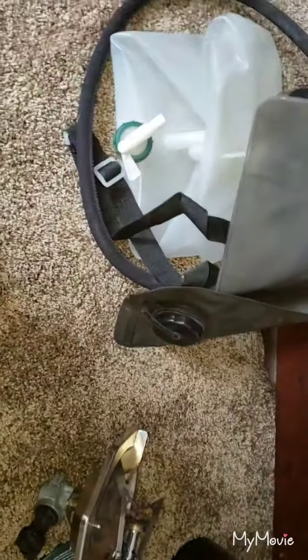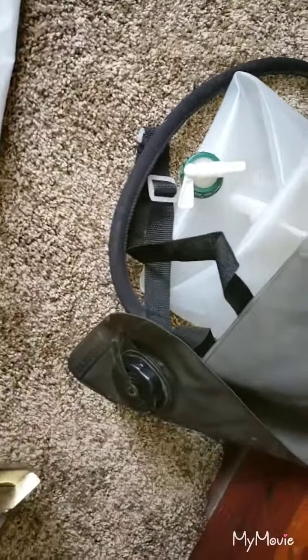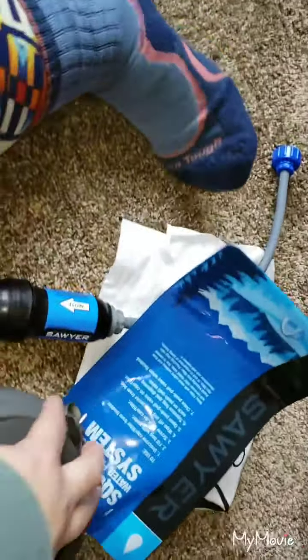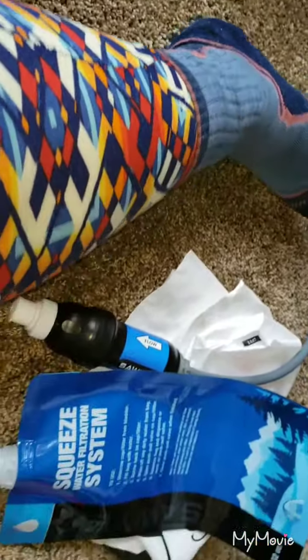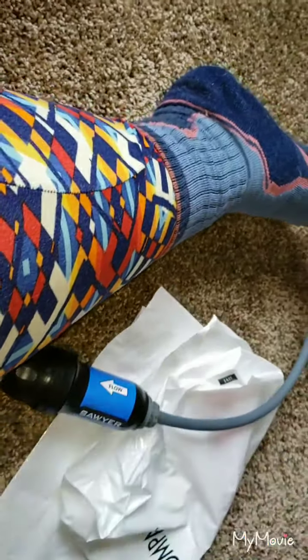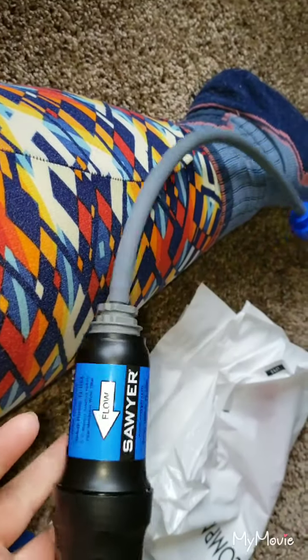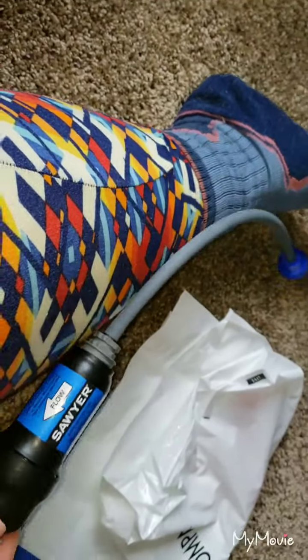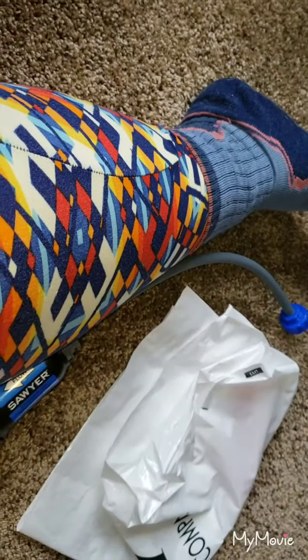Plus I would have a water bottle or sometimes 2 water bottles with me in addition to all that. So this is my water system now. I have a water bottle with a mini Sawyer Squeeze on my pack. And then this I'll actually keep inside the pack with a regular Sawyer Squeeze and 1 bag. I'm going to bring 1 bag with me. And this is the 32-ounce bag.